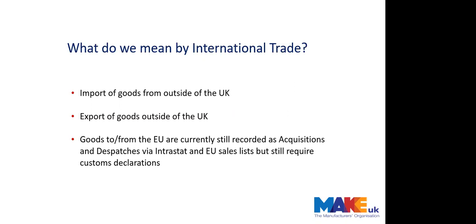It's made a little bit simpler in the sense of, whilst we were part of the customs union in the EU, those borders were the EU borders with 28 different countries. It's a lot more simple now that it's the shores of the UK. I won't go into GB and Northern Ireland during the course of this event, but there are some anomalies involved there. But goods to and from the EU are still recorded as acquisitions and dispatches for those of you who are involved in that area with your VAT returns for the time being anyway.